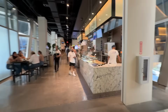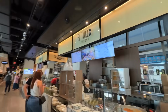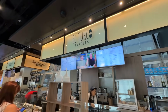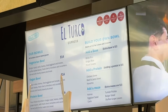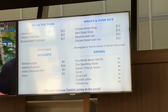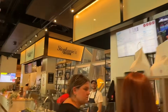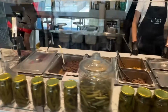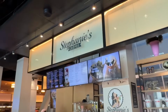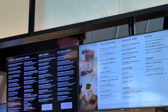All right, starting to walk into the food hall. We've got a Jutical Express as our first option that we see here. There are two entrances, by the way. Just want to show you guys a little bit of the pricing there. Build your own bowl. Got wraps, rice bowls, drinks, desserts. You kind of get to choose what you want here and create your own bowl. You got Stephanie's Crepes here for your dessert options. Zoom in a little bit on the menu.